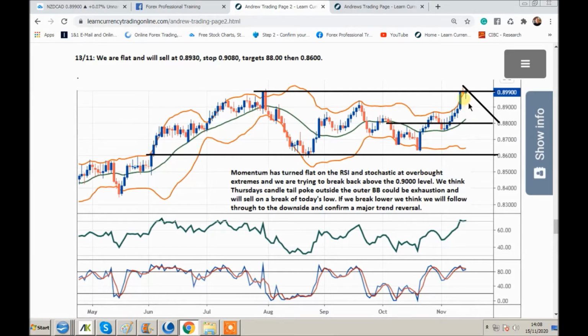And then see if we run through to the downside. If we were to break to the upside, I'll do exactly the same as we did in NZD JPY. Look for the breakout to fail. Now, in terms of correcting the technically overbought condition, I think 88, and then a move to 86, which is a big weekly level of support as well.